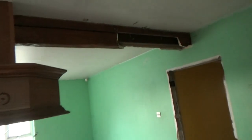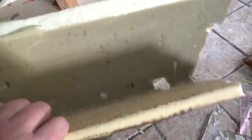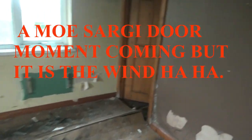But you got this artificial beam going across, and it actually is just foam made to look like wood. I forgot to show you. For those who haven't seen my other videos, we've got a bar in here. This is a door that's making all the flipping noise.